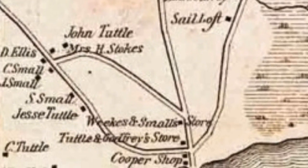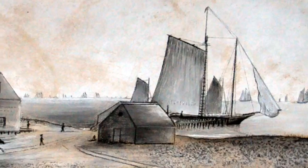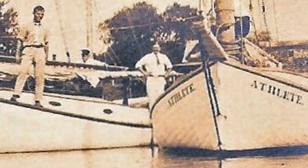They owned a store at Red River at the end at Old Wharf Road, Deep Hole Road, and here is a neat image looking out to sea at Deep Hole Road. The staple, of course, was codfish. Charles Jenkins was a prominent boat builder and had a shop across from the Melrose Inn on Main Street in Harwich Port, built catboats, including the Athlete.